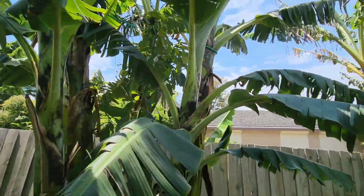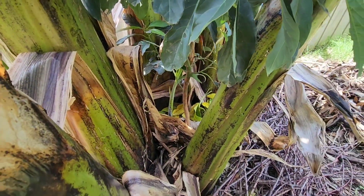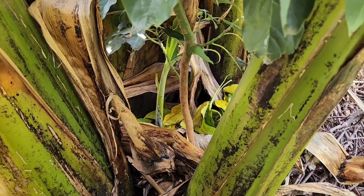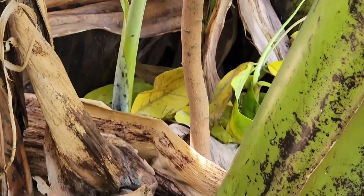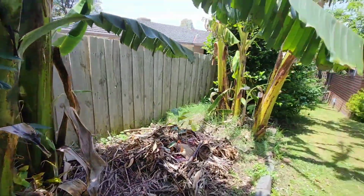I know that if I mess with it now, it's probably going to die. So I'm thinking of leaving it. And right next to it, there's a little banana pup. See the banana pup that came? Very unusual, but that's nature. That's nature doing its own thing.